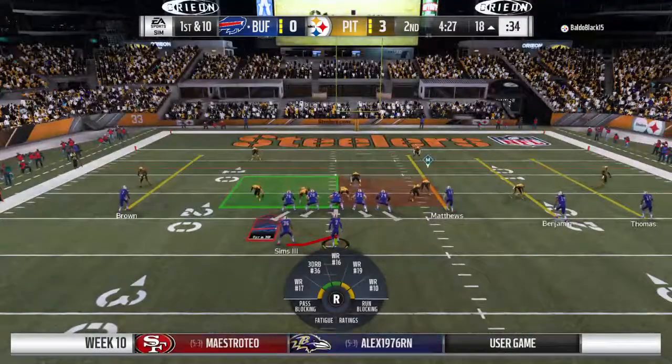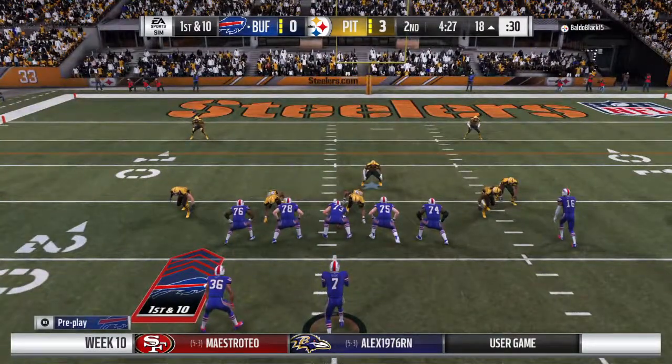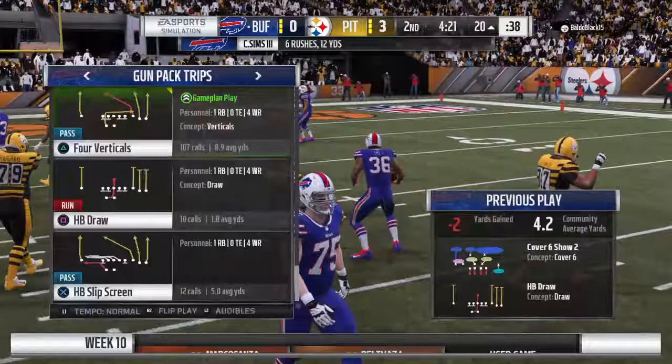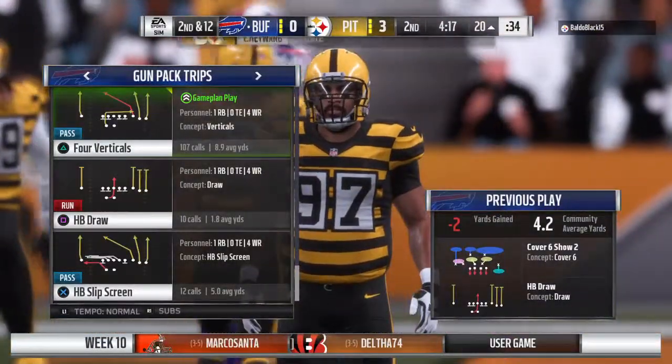First trip to the red zone for the Bills. They have a 1st and 10 at the 18. They'll run it now out of the gun. And they go the wrong way here. Knocked back to the 20. That's going to go as a loss of 2, and it'll be second down.